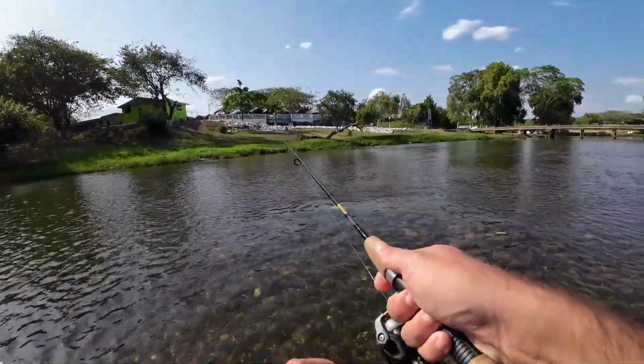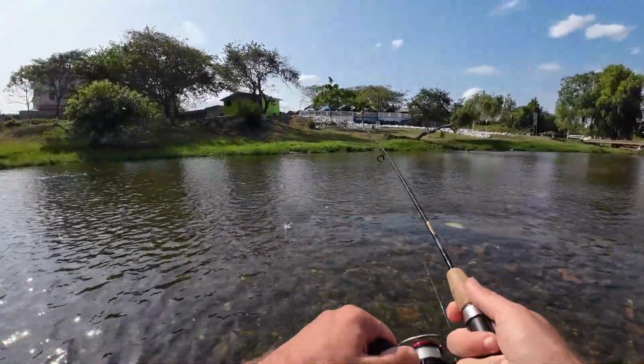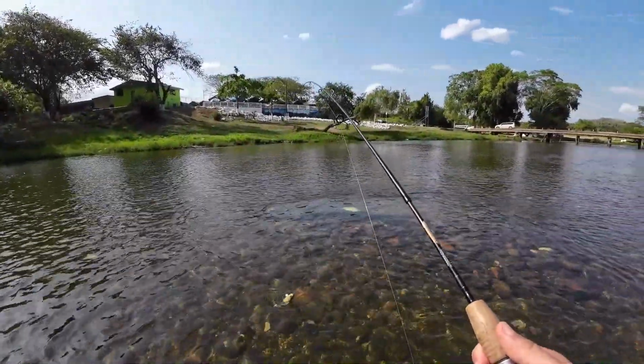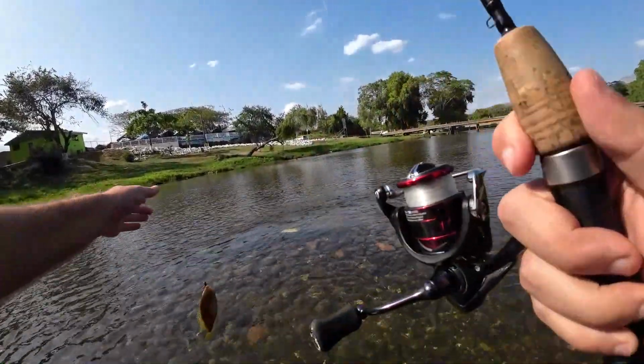Got him. What is this? This could be something else. Hope it's not a Mayan or a Salvini. Oh, this is something else. I just also think I've caught this one before.